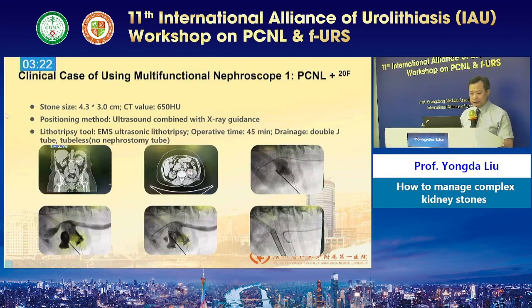For case 1, the stone is larger than 4 centimeters, and the CT value is 650 HU, a very soft stone. So you use a 20 French tract and ultrasound lithotripsy. It can take only 45 minutes to complete the procedure.